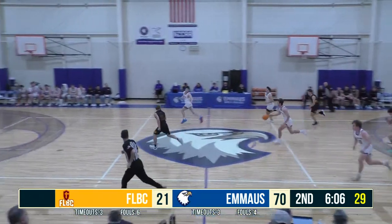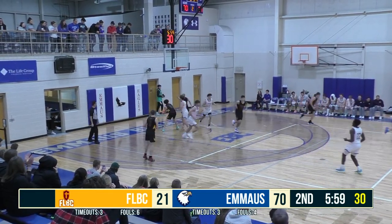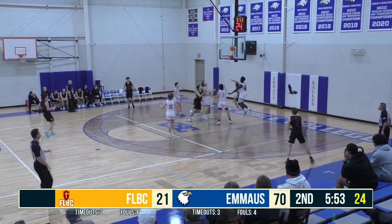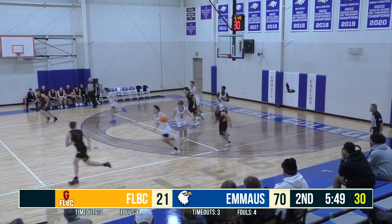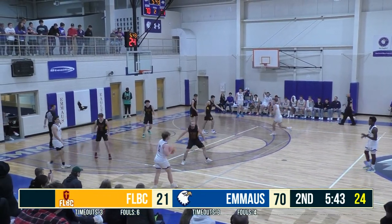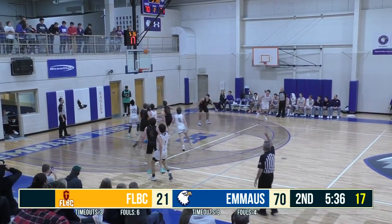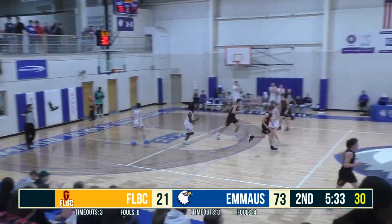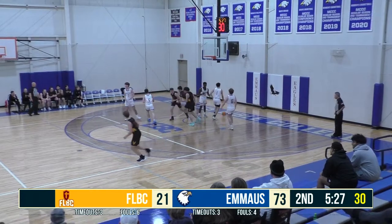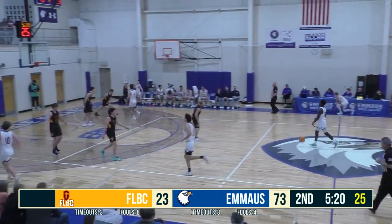Ball caroms off of a lot of players. Ends up with the Eagles. No good. The Eagles with the basketball. Moore has it. Waits for his teammates to get down. Marr for three is good. That's his first three of the game. Logan Anderson with a driving shot. He has 13 for the Conquerors.